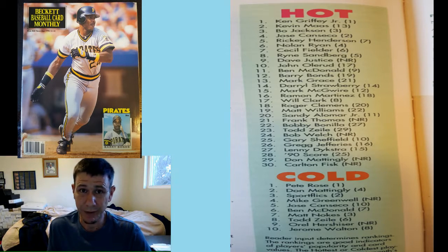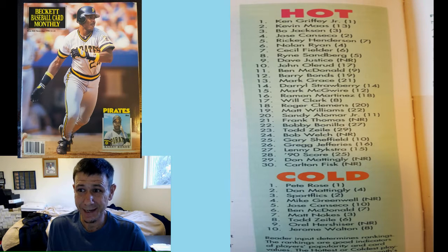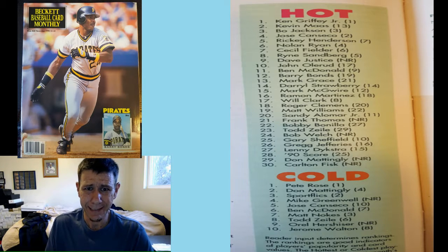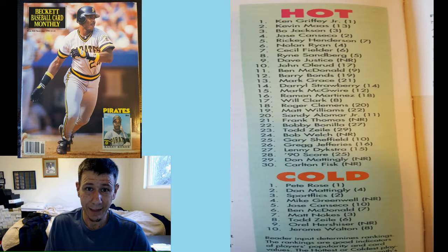Obviously, Ken Griffey Jr. is number 1. Kevin Maas, number 2. He was the hype. And we got Bo and Jose and Rickey Henderson, Nolan Ryan, Cecil Fielder, Ryne Sandberg, David Justice. He was from nothing to 9. John Olerud is a little bit surprising. I don't remember Olerud being very popular card-wise in 1990, but he's number 10 on the list. And Ben McDonald, he had a lot of hype.